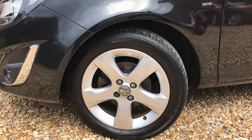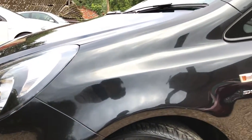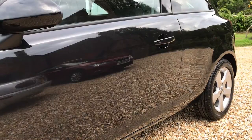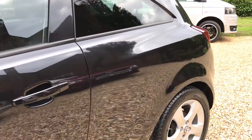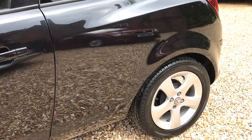All the tyres are in good condition. You can see the wheels are in superb condition also. Finished in this superb metallic grey. Really is a beautiful colour, really stands out.